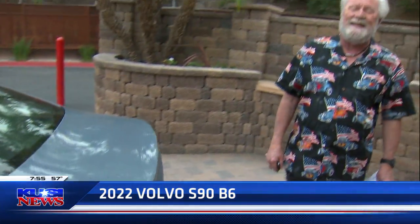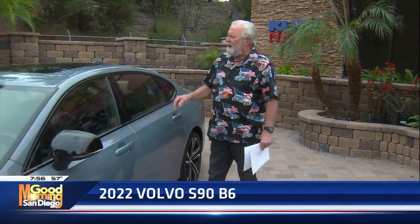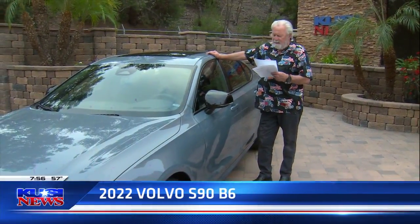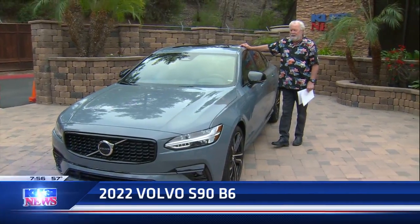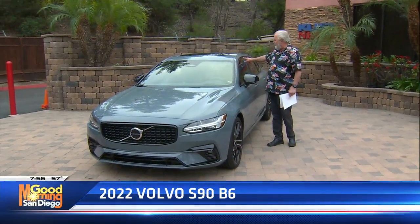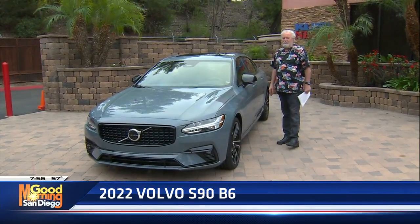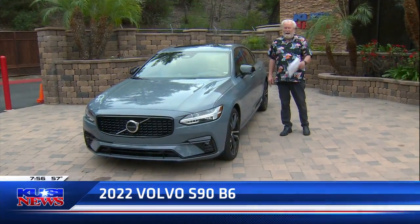All-wheel drive with instant traction. And when it comes to safety, I would need another segment just to tell you about all the safety features that come with this car. Power moonroof, which is part of the R design. 8-speed automatic, 2-liter turbo puts out about 295 horsepower, so it'll get you down the road no problem whatsoever. Blacked out mirrors, blackout around the windowsills. They give you a 48-month, 50,000-mile warranty. And 3 years, 36,000 miles of maintenance.